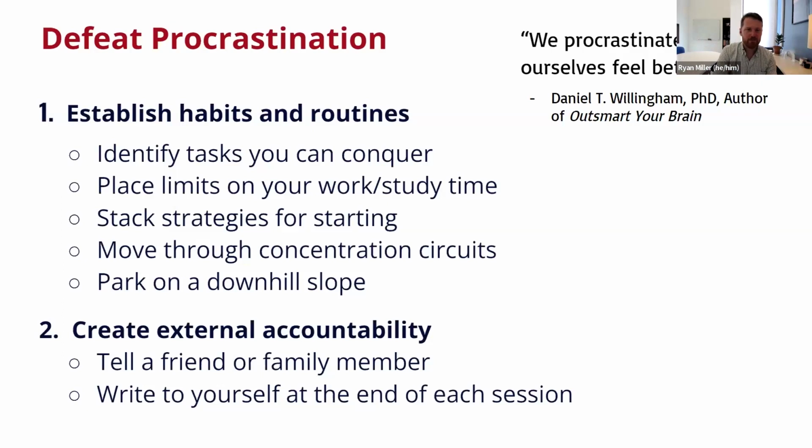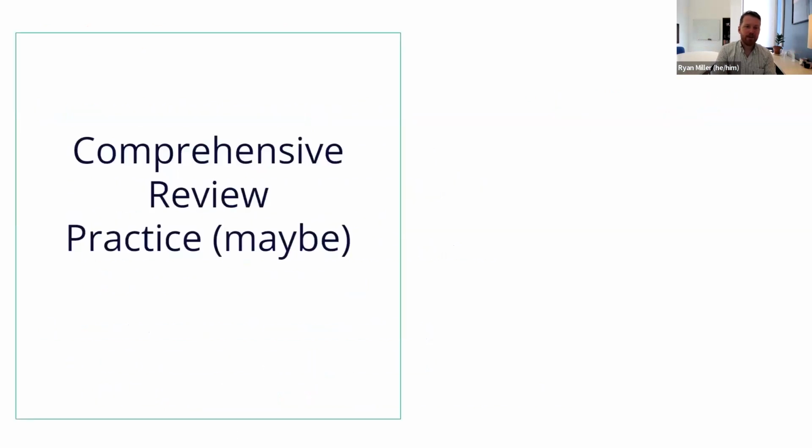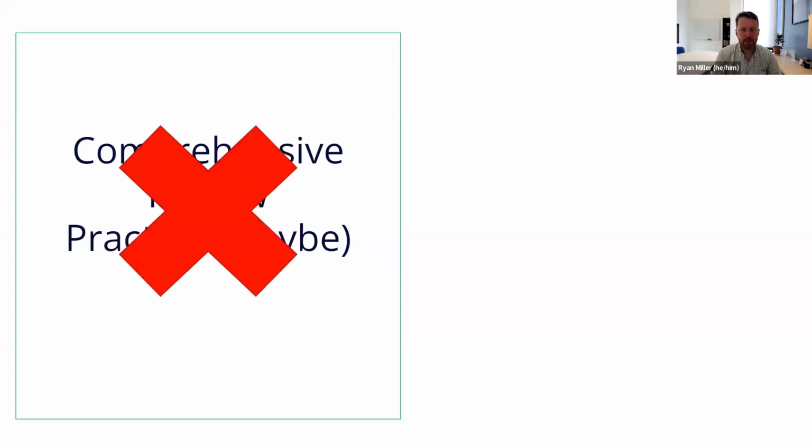I'm going to touch really briefly on, again, thinking about active learning strategies, but specifically for exam preparation. So if you have a big exam or a series of exams this semester, it is common for students to think, well, I should do a comprehensive review. I should go back to the beginning, look at all the slide decks for all the lectures, and then maybe at the end I'll practice. But I don't like that method, obviously, this big red X.